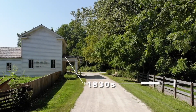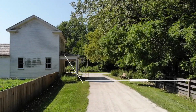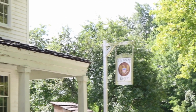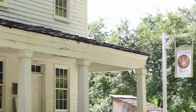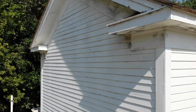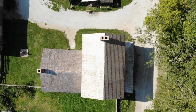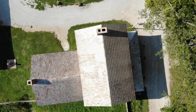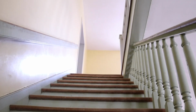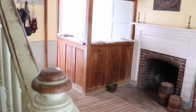Not much is known about the history of the Golden Eagle Inn, but it's believed that it was constructed sometime in the 1830s. The home was donated by the Doan family of Westfield in 1972 and has gone through many internal and external restorations, including the siding, plaster, and the floors. It is unclear if the building was on the property when the Doans bought the land in Westfield in 1856. There are some recollections of the house being moved to the property from somewhere near Carmel, but no further information has been presented to verify this.